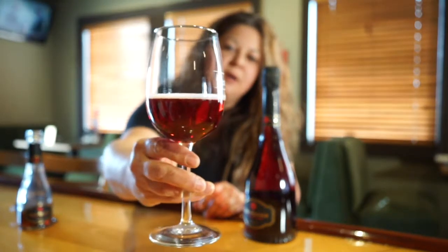To check out the ruby red, this wine, it's just a beautiful color. Just brightens up your table and your spirit.